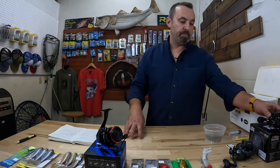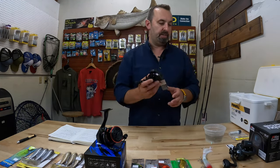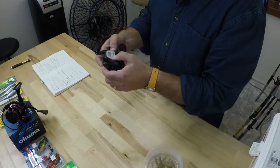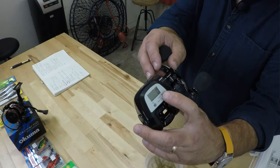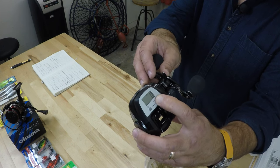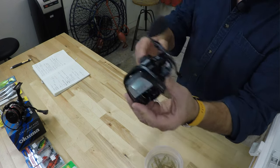Now let's talk about reels. I personally use this Abu Garcia. This is a $120 reel. It's not extremely expensive for what you get. And what you get is a digital counter. It has a backlight as well. And it's just an easy to manage reel. You don't need anything huge.